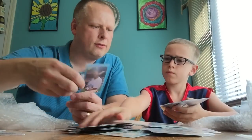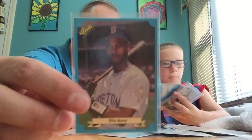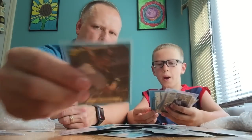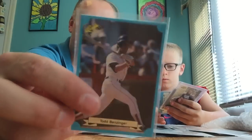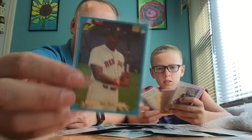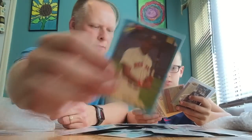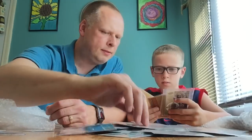Oh, Ellis Burks. These are the Classic Baseball for the minor leagues, Classic that year. We had Ellis Burks and Mike Greenwell and Todd Benzinger, who made a heck of a catch in right field during that playoff run in '86. Sam Horn, one of the great flameouts in Red Sox history. We're close to the end. Mehring, he was a hot prospect.